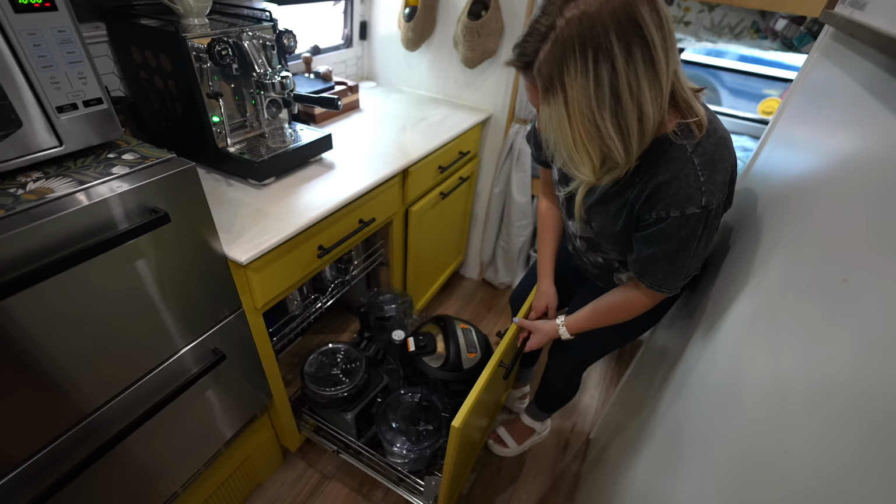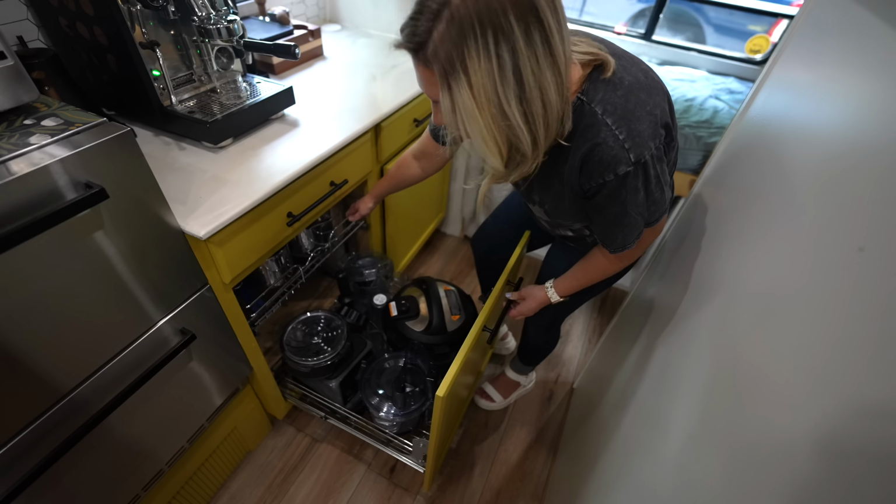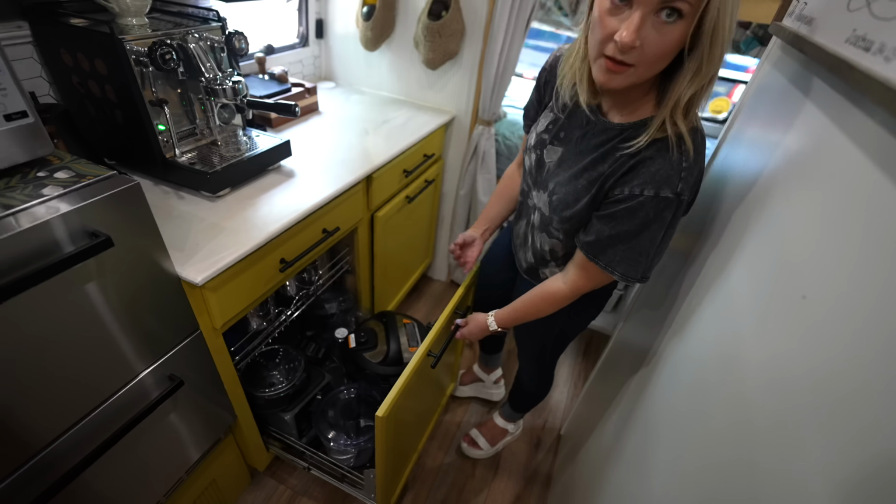Oh, wow. This is where that is, cool. My Vitamix goes here, and my food processor. Couldn't make room for my juicer, but it's all right. And then pots and pans here. No juicer in 27 feet?